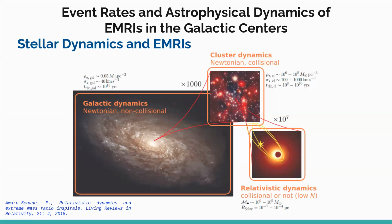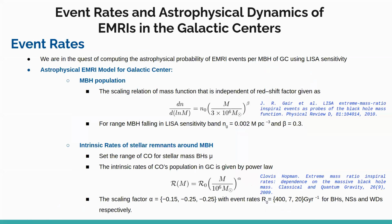In order to compute the event rates, we need the stellar population around the massive black hole, say for one galaxy, and then we compute the number of massive black holes in our observable range. The LISA detector can see out to redshift 20, but it's speculated that for extreme mass ratio systems, LISA will be observing them up to redshift 4.5.